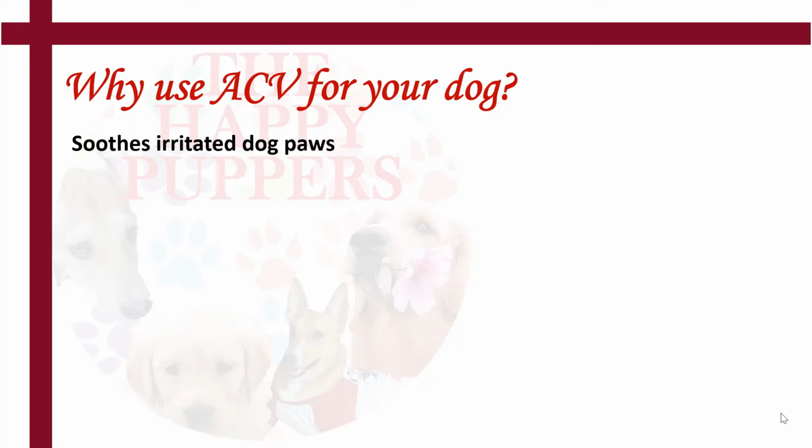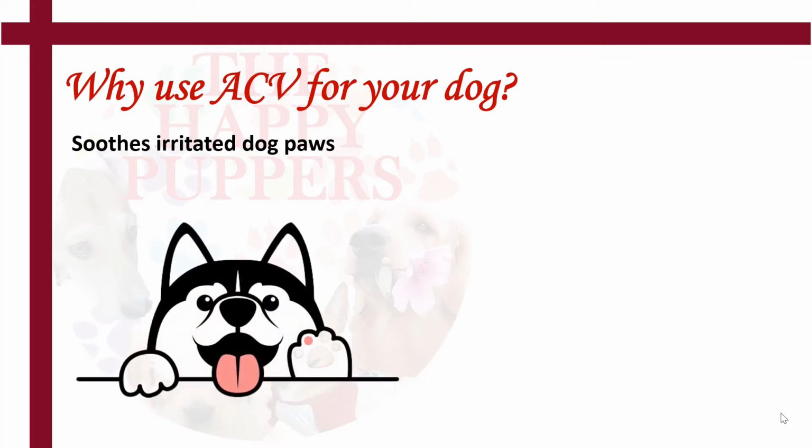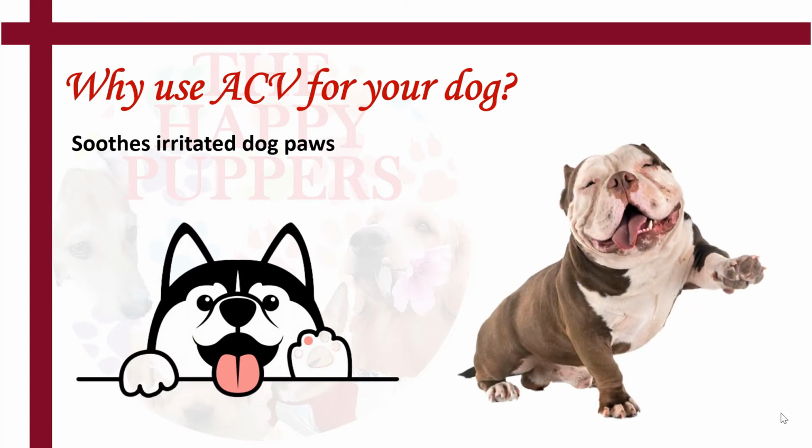So when he goes on walks, or if you take your dogs on a hike, or it's a warm day and the gravel is hot, or on sandy beaches, these can cause abrasions on your puppy's paws. So you can either dip your dog's paw in apple cider vinegar, or you can even spray them with diluted apple cider vinegar and hold them for a while so that your dog doesn't lick it off.